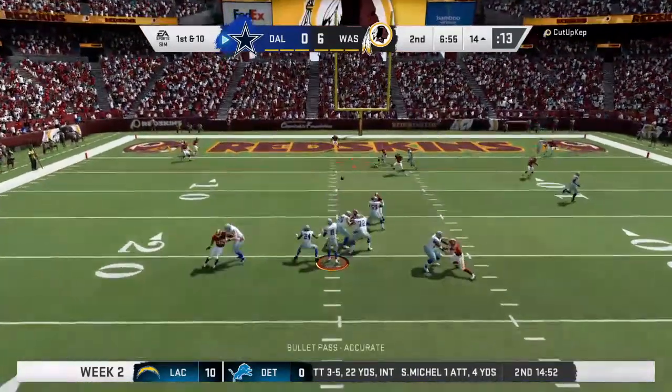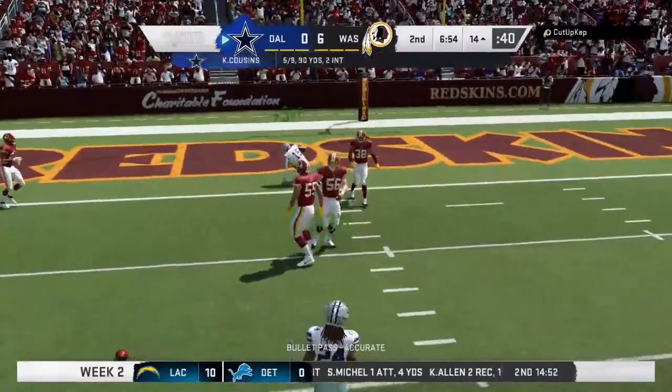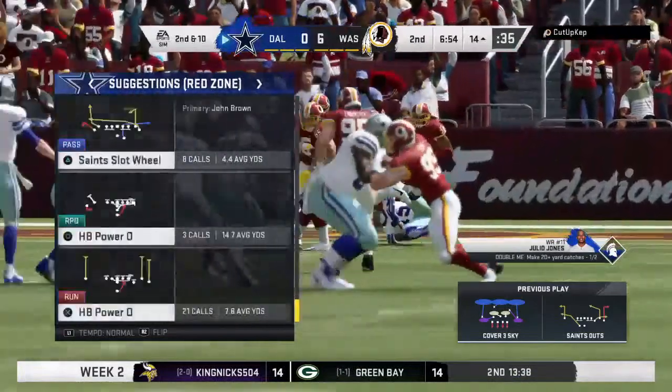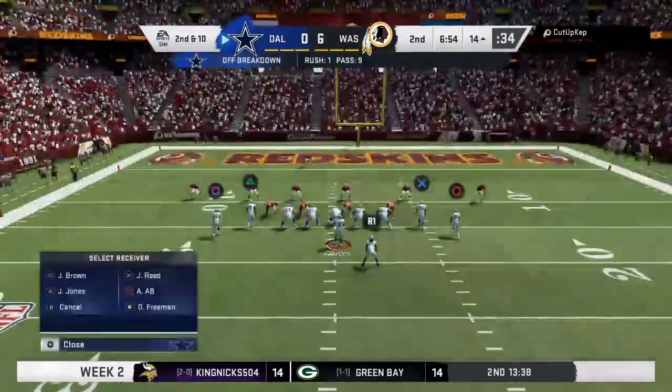From the red zone now, Cousins. And nowhere to fit that football in. It's knocked away and incomplete. That one was intended for John Brown. And that'll bring up 2nd down.